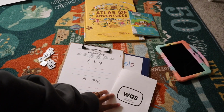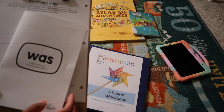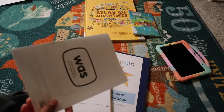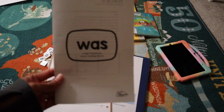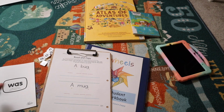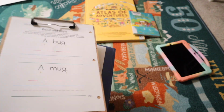Emmy is in her room for quiet time, so I figured I'd just show what we're gonna do for Alani's learning time, as we call it, but basically the homeschool time that is just hers for now. And so I already showed that we're going to be doing that, this and another page from her Pinwheels student notebook.